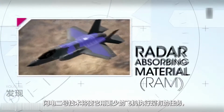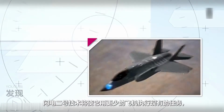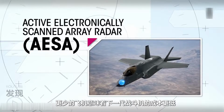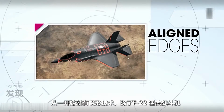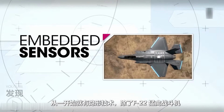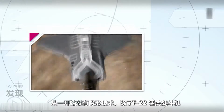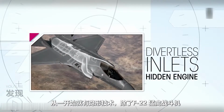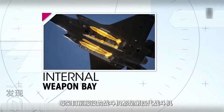Simply put, fifth generation means a fighter aircraft with stealth built in from the start and the technology to go with it. With the exception of the F-22 Raptor, every other fighter aircraft currently in service is fourth generation. The difference between a fourth gen and a fifth gen jet is like the difference between a rotary dial phone and a smartphone.